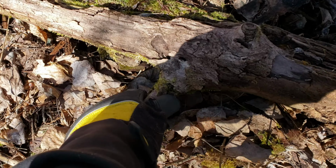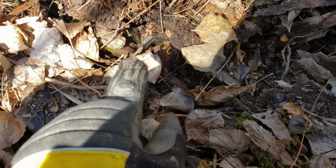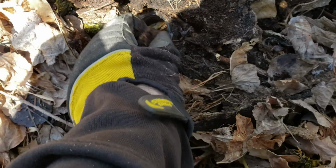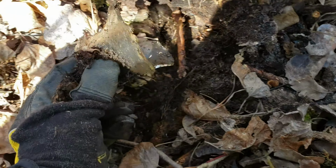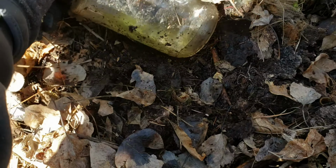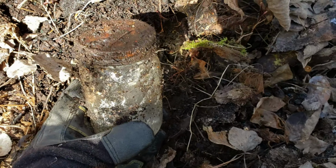All right, let's move the old log out of the way here. See if there's anything. Yep. I can see two jars right here. Oh, it's broken. Of course. Oh, there's more than two right there. Boring, but intact. And then another one, boring.